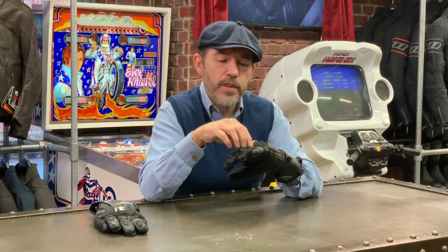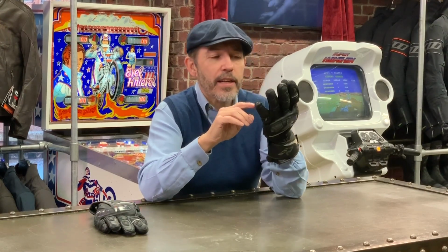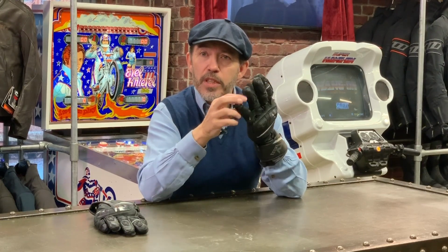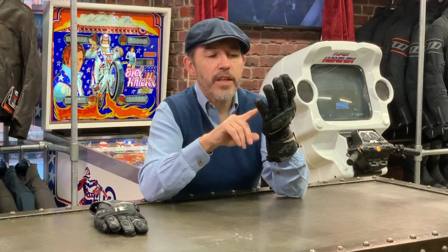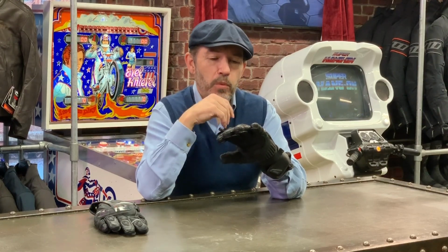You have a piece of leather here that stops these two fingers being pulled apart in an accident. I think that's called the Bayliss step, as it were, because he famously, I think, broke his little finger when his finger pulled away in an accident.